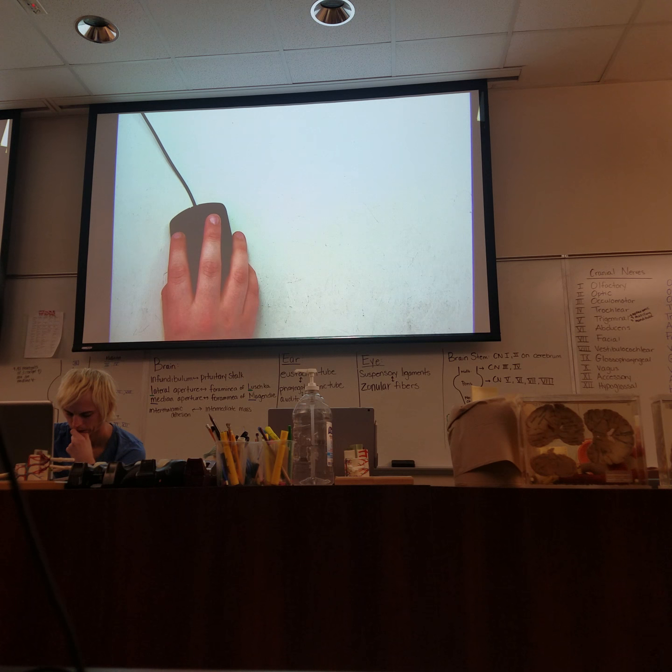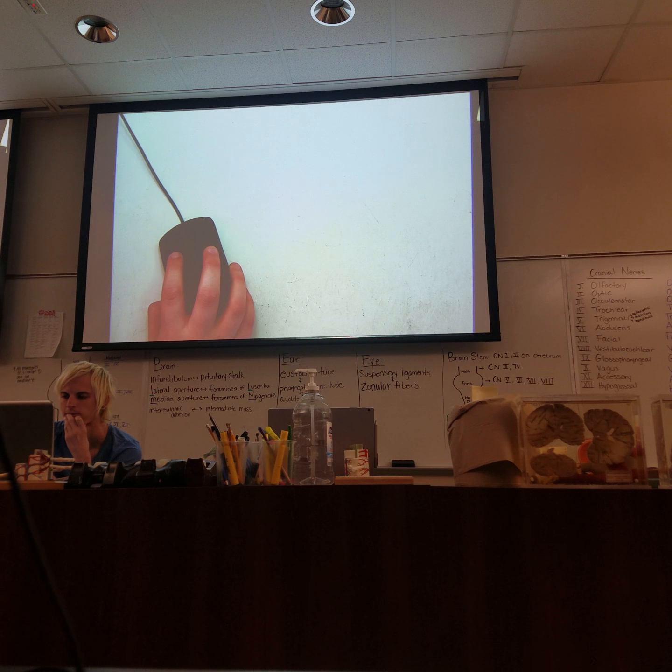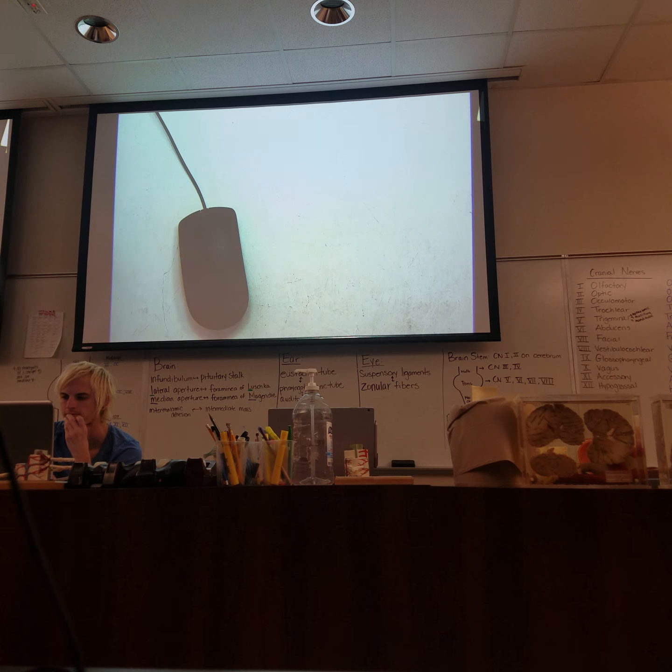The picture of the folds that are in your mouth. So, if I can find it. If you guys look in your lecture book, I don't know what page it's on, there's a picture of the mouth that looks kind of like this.